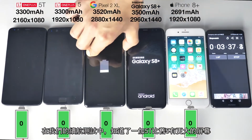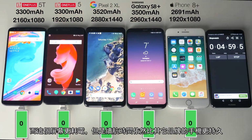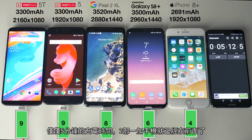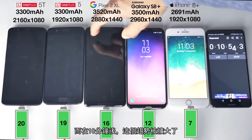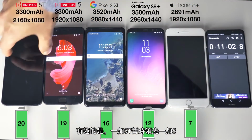Now you will notice whilst the OnePlus 5T does have a larger display compared to the OnePlus 5, it doesn't have a larger battery to support that. However, that's obviously going to be more significant for the battery drain test compared to the battery charge test we're doing here. After just 5 minutes, you can see both OnePlus phones have stormed ahead. And after passing 10 minutes, this trend is drastically exaggerated. And interestingly, the OnePlus 5T is actually ahead of the OnePlus 5.